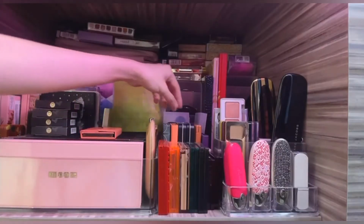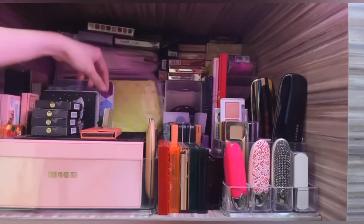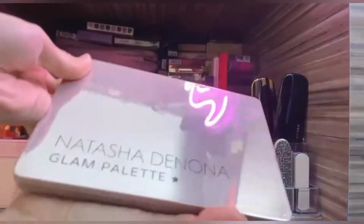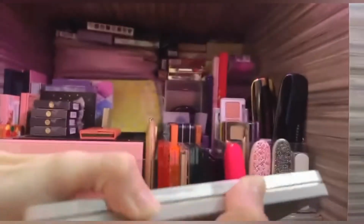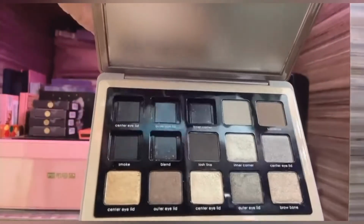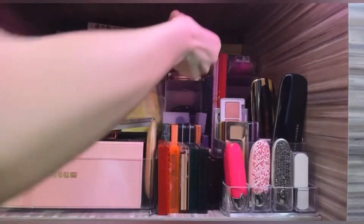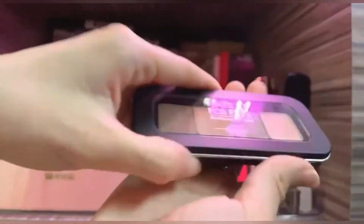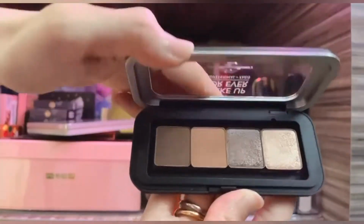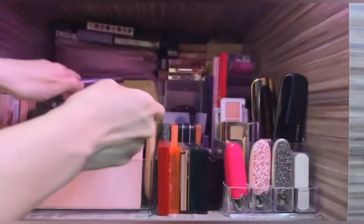So next we'll be going into the Natasha Denona palettes. These are the midi size. So I have my Glam palette over here, which I have depotted some shades out. You can see I'm missing some shades. So I depotted them into this little palette that I can bring along when I'm traveling. So this is the Glam palette.